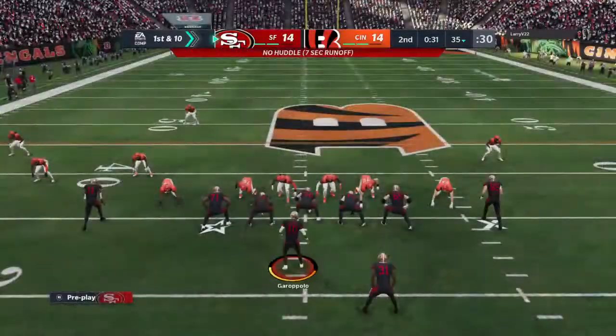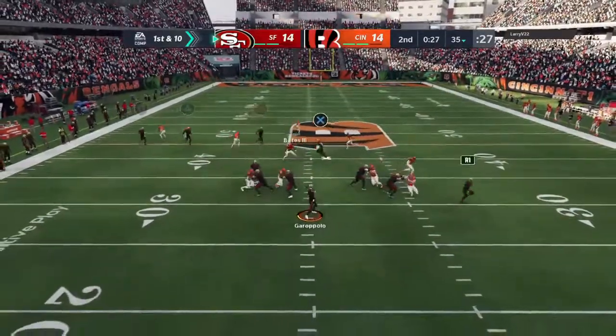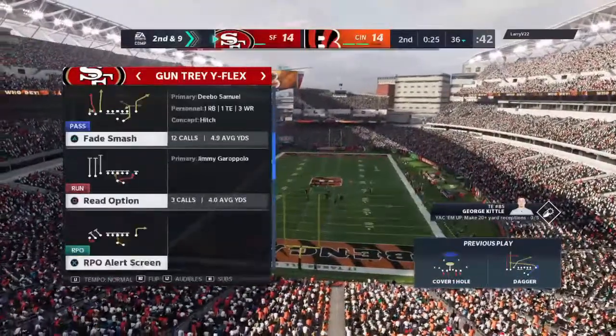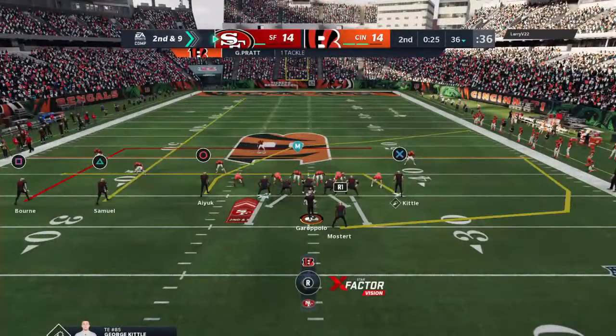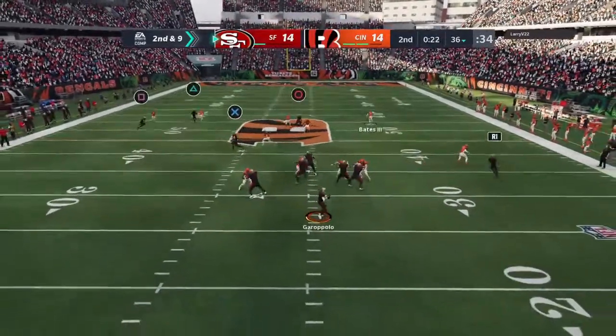Let's see what happens. Give him 10 yards there, and about by the nose of the football, he's going to have a first down. That's complete to Mostert out of the backfield. Now San Francisco going to call their second timeout, as they'll stop it with 25 seconds to go here in half number 1. They only got a yard out of that last completion, and that makes this 2nd and 9.